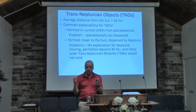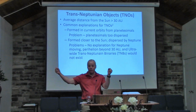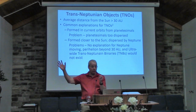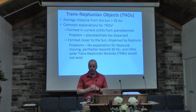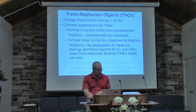Also, there are a number of trans-Neptunian objects that orbit each other. They're called binaries. And some of them are referred to as ultra-wide binaries. They're so far apart, they're very fragile orbits. And if they came close to a giant planet like Neptune that would fling them out to the orbit, the scientists have said, oh, it would strip them apart and there should be no binaries in the trans-Neptunian objects. There should be no trans-Neptunian binaries or TNBs if this happened.